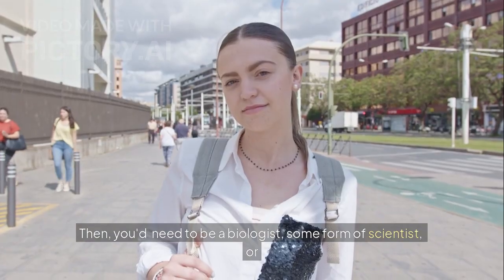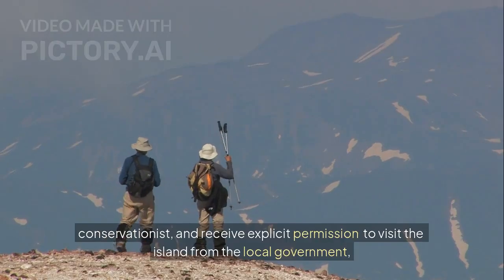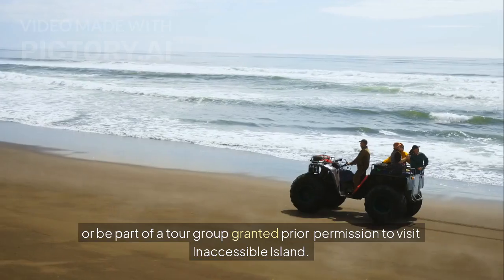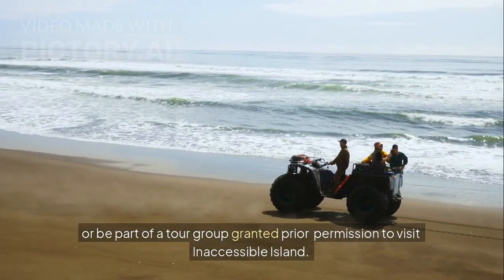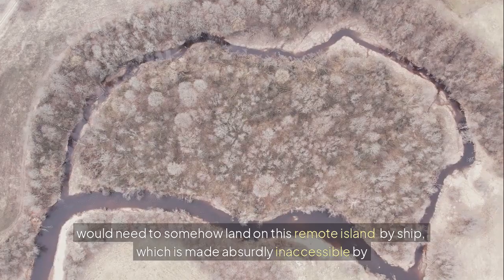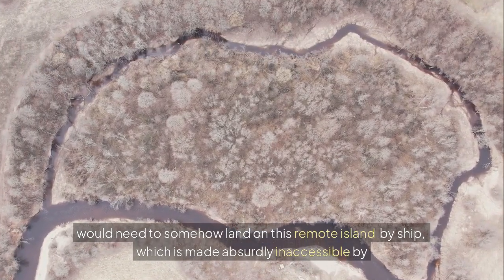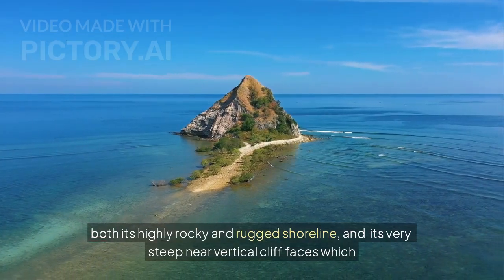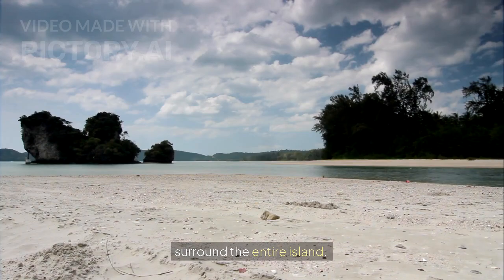Then, you'd need to be a biologist, some form of scientist, or conservationist, and receive explicit permission to visit the island from the local government, or be part of a tour group granted prior permission to visit Inaccessible Island. Then, you would need to somehow land on this remote island by ship, which is made absurdly inaccessible by both its highly rocky and rugged shoreline, and its very steep near vertical cliff faces which surround the entire island.